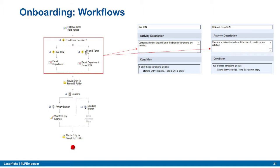We also have a deadline built into this, and this was put in for times of the year when we're really busy. The person processing the I-9s might have so many of them that they're not going to come into this and indicate that they've done it. So this individual wanted a way for the process to continue if they didn't take an action. So it waits 30 days, which I don't recommend, by the way, but they were adamant. So it waits 30 days, and if they haven't taken an action, it just completes the workflow. It moves it to the completed folder, and the process is over.